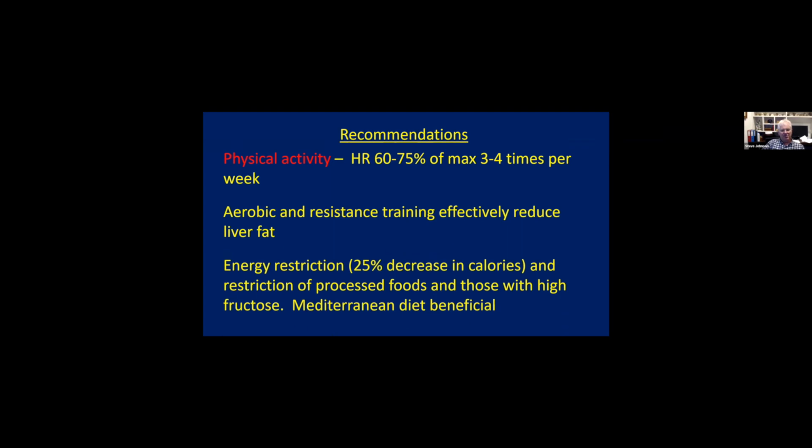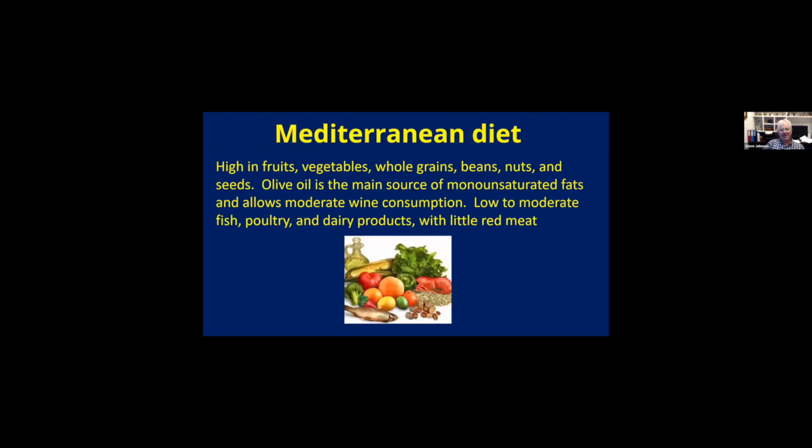And then the 25% reduction in calories is really helpful. Reducing fructose is key here. And that's where we get into the Mediterranean diet. I'm not a big proponent of telling patients a particular type of diet because there are so many trendy diets out there. This one's been around a while and it's easy for them to get information on. You can Google it and get all sorts of very accurate information.